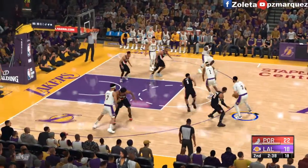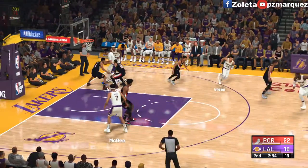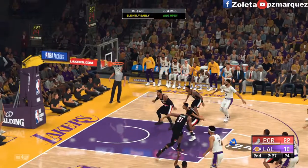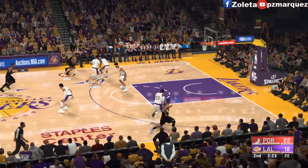And here in the second quarter of action with a hair under 2.5 minutes played so far. Green, the pass to Davis. Some nice passing here by Los Angeles. Caldwell Pope kicks to Green from deep. Portland grabs the miss. Whiteside's got his 4th rebound in this one.